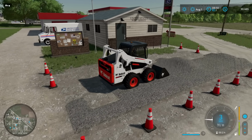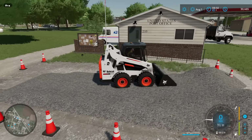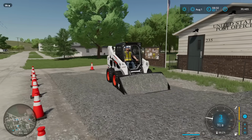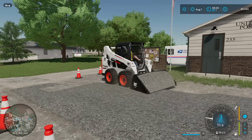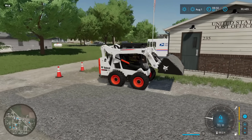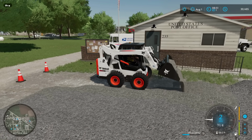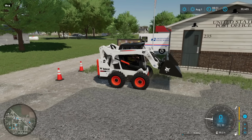Just gotta push this bad boy around and see how far we can get without having to dump or move any material. Anything that we have that's extra, we might try and roll around and put it around town, or we can put it out on the gravel road. But this is what they paid for, so we're going to try and use all of the material as much as we can.